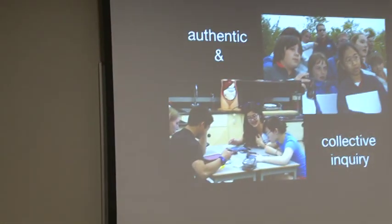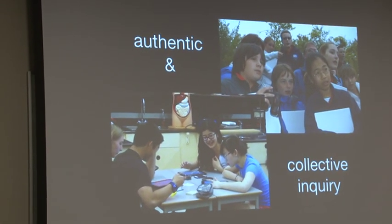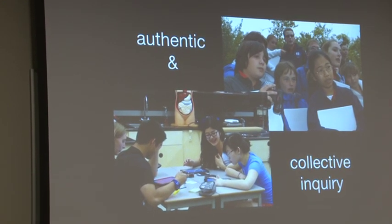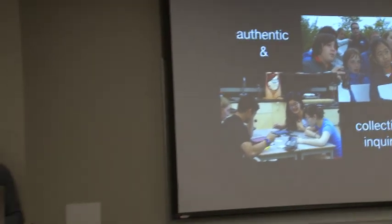Just to give you a sense of where we start from, a lot of my work is really based around these ideas of authentic and collective inquiry. That is, I want kids to engage in learning that connects to them in the real world and lives, where they understand that whatever that domain is, particularly within STEM, it's meaningful to them. We all know these far too often, these refrains of kids saying, I don't need to learn math or physics because I'm never going to use it in the real world.